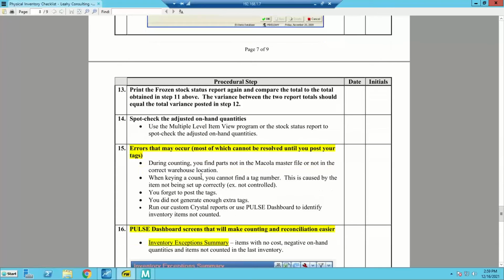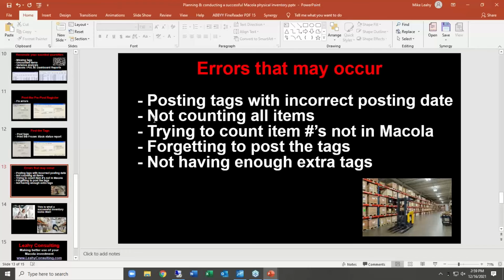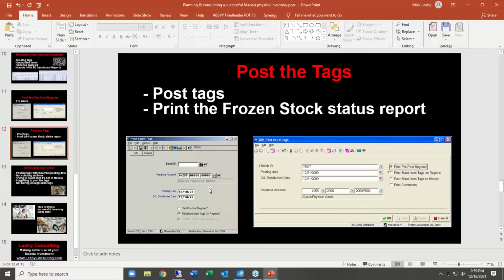Okay, so now we're back to where we were on this chart a minute ago, errors that may occur. So let's talk about errors that may occur. The most disastrous one that can happen is that you posted your tags with the wrong date. Somebody went in and changed, let's say that you froze the batch on December 9th, but you posted it for December 10th. That is disastrous. And that's why along the way we say do a screen print.